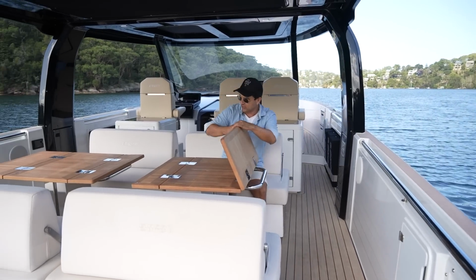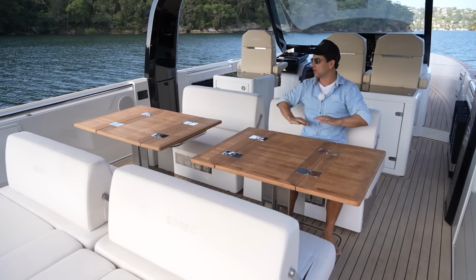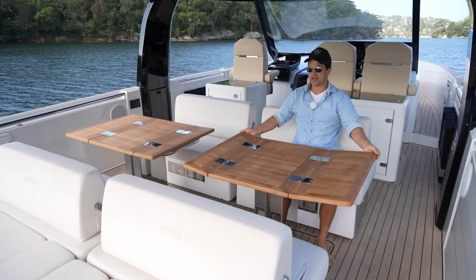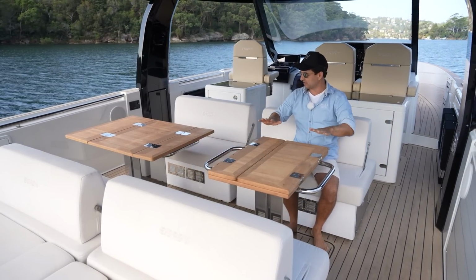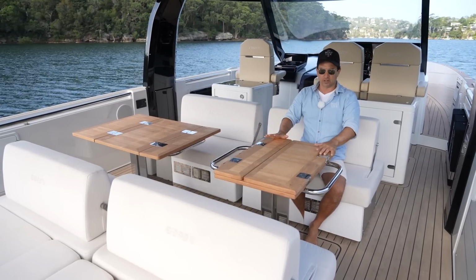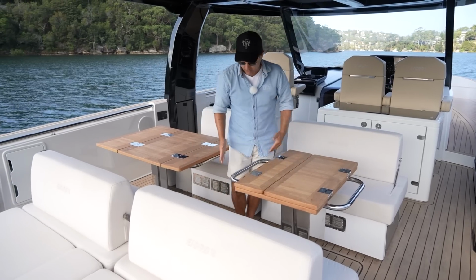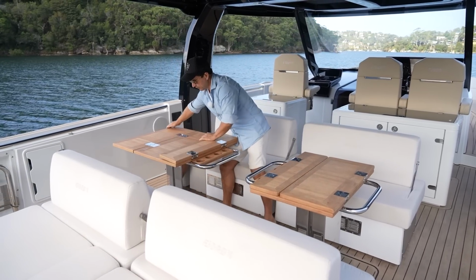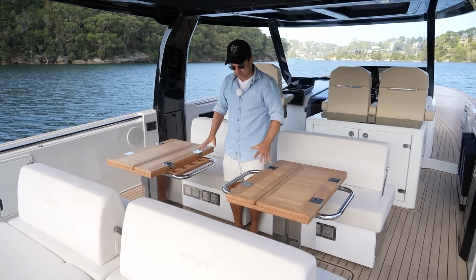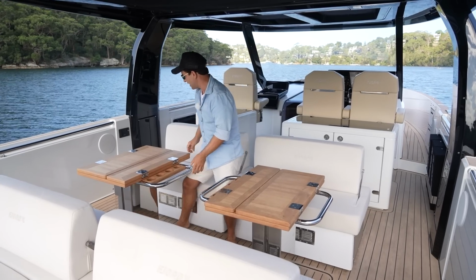There is an option to have these tables electrically lower and turn this into an absolutely ginormous day bed. So that is possible. This particular boat has been set up with these fixed stainless steel legs, and this is really great for a lunch spot. We've got the two options here, and you still can get out and move around because you have this gap here, and both of them will fold up like that. One, two, three, four drink holders on each side. Engine access is underneath me through this hatch. We'll do that later in the video.